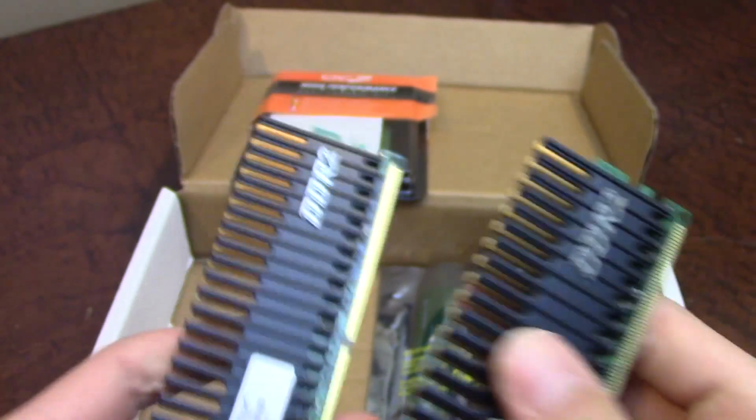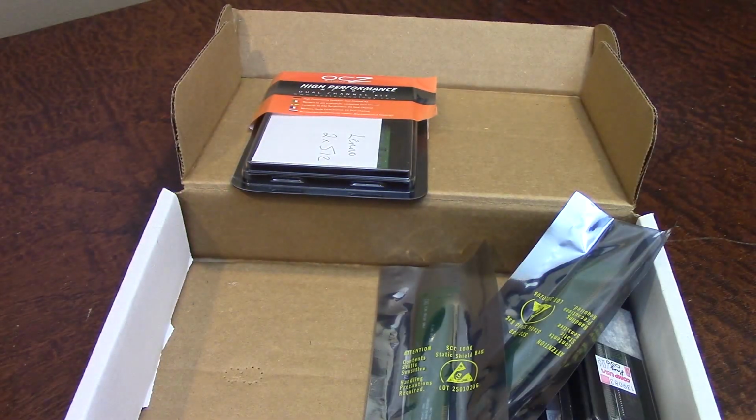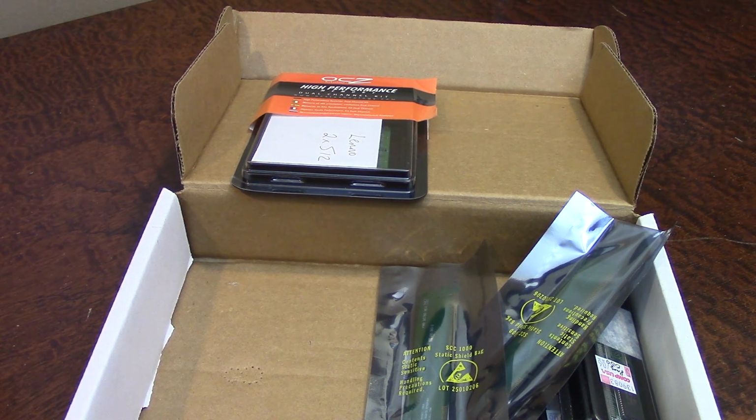Still pretty cool, and would make a great addition to one of my older machines that uses DDR2. So yeah, that is pretty nice. I'm going to throw that in my RAM bin, because like I said, I'm always in need of RAM. It's one of those things that I can never really get enough of, because I'm always needing it for, like I said, older computers and stuff. I'm going to try to figure out how to put this back in here.